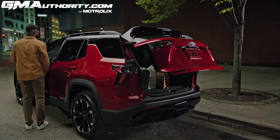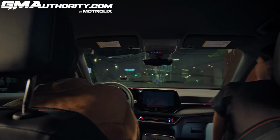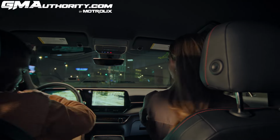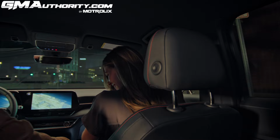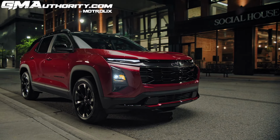Well, the 2025 Equinox aims to fix all of that, delivering a more modern package with bolder styling, gobs of tech and screens, and a bunch of safety features as well. So put all that together, and we're looking at a massive improvement in this product that is core, that is absolutely essential for Chevy and for GM from a business standpoint.